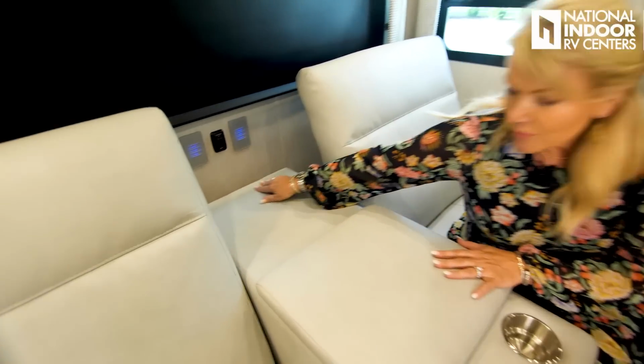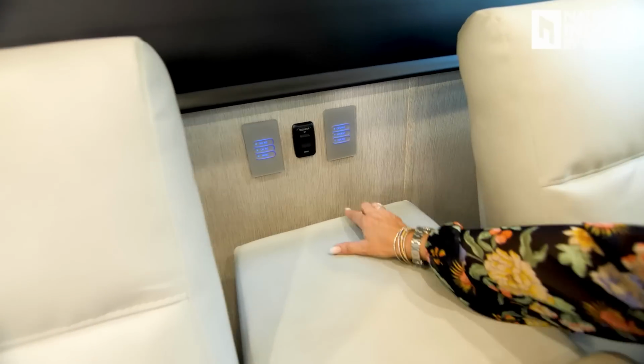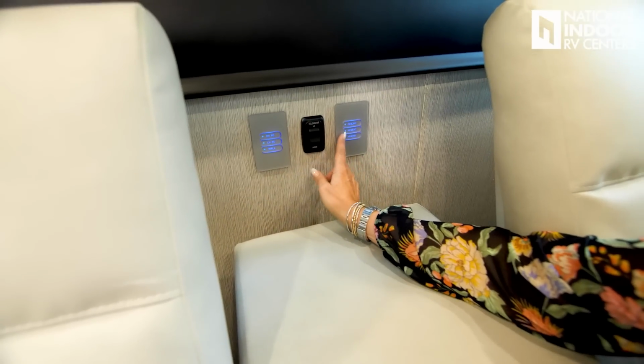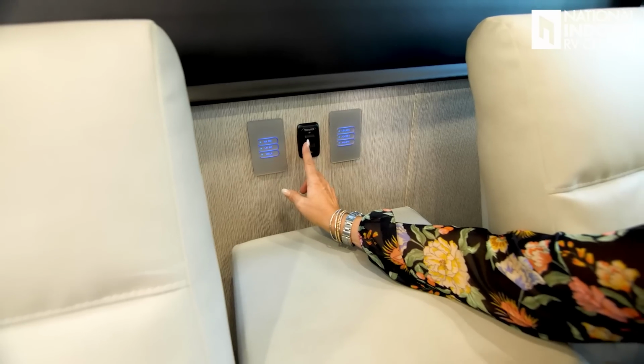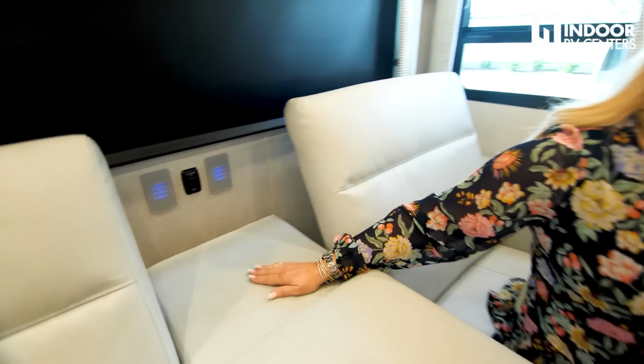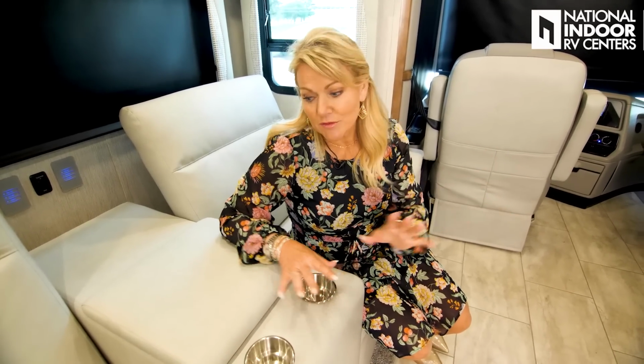Just behind here, we've got the multiplex lighting system throughout the coach. So our ceiling lights, our accent lights, and a high-low button. This is our televator up and down button. So this is for the TV that's across from the theater seating. So you don't even have to get out of your comfy seats to bring the TV up or down. You can leave that up while you're in travel mode when you're actually going down the road. If you've got kiddos that are sitting back here and watching TV, they can do that while they're going down the road.